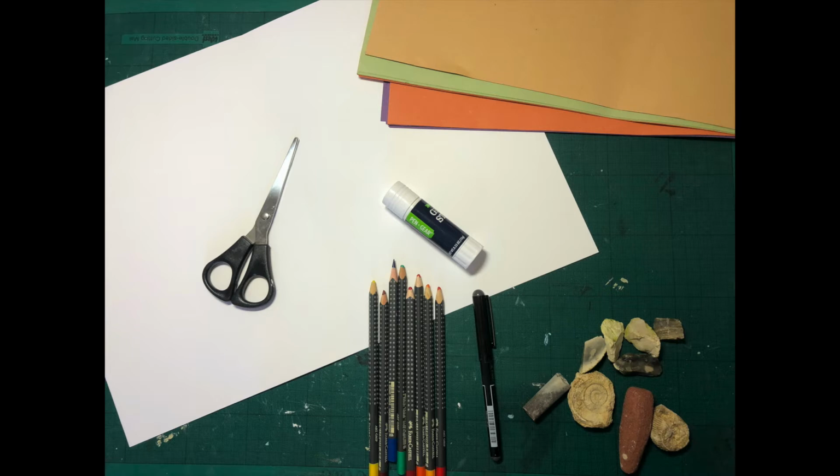So all you're going to need is a piece of paper, perhaps an A3 piece of paper if you have it, but A4 is fine as well. Some drawing materials, whether that's colouring pencils, felt tips, pens, and some scissors. Now, if you'd like to do some collaging, you could have some coloured paper and Pritt stick or glue as well.